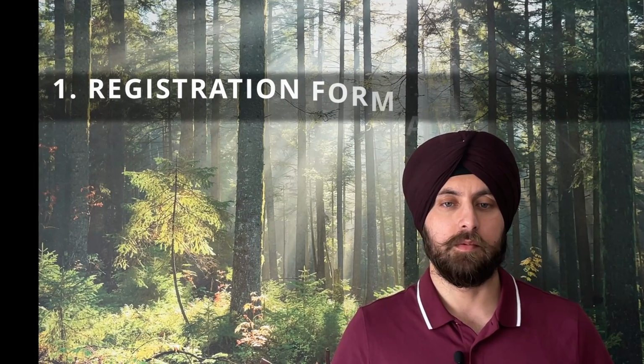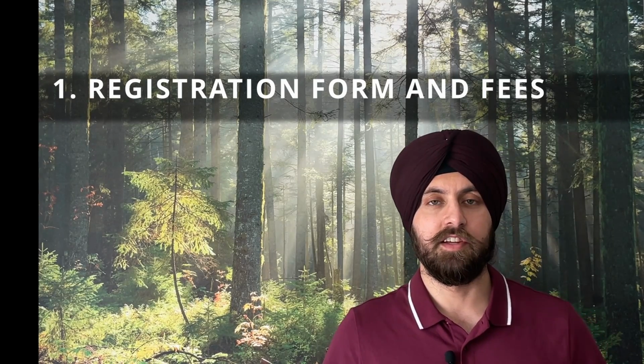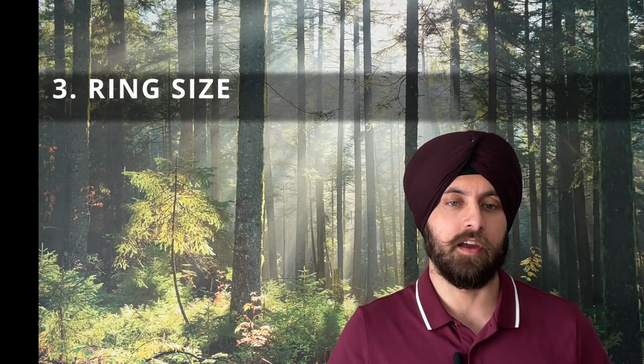You need to register yourself for the ceremony and pay a fee, and that fee is anywhere between $25 to $40. If you are an international engineer, you will need your application to be signed by two professional engineers who have been obligated and have attended the iron ring ceremony in the past. And second, you need the APEGS member ID number, or whichever association you are registered with, the member ID number from them. Third, you would need the ring size of your dominant pinky finger. Those are the three things that you need before you register for the iron ring ceremony.